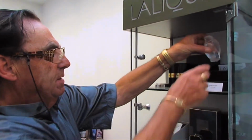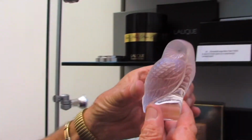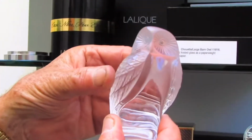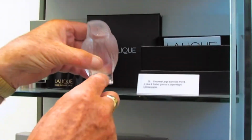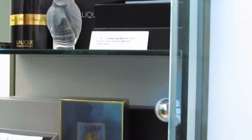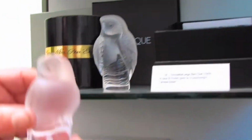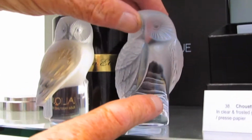These were made up until very recently. This is a little owl, baby owl called Shoet. It's in its box with the Lalique certificate, and just to complicate things, there is another one. This one is also Shoet, but it's thinner. So you've got the thin owl and the fat owl.